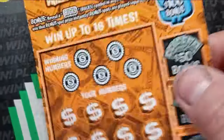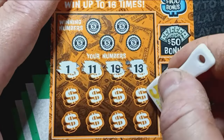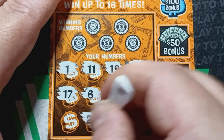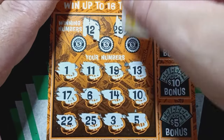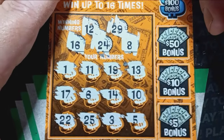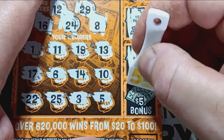How about the first ticket? 000 black box. Can you be my hero? 000. 13. 19. 11. 1. 10. 14. 6, 17, 5, 3, 25, and a double deuce. 12, 11, and 13 are off. 29, no, 29, 16, 24, we have a 25, and a number 8, not great. All right, can we see some bucks? No 100. How about 50 bucks? 10 bucks. And 5 bucks. Nothing. Wow.